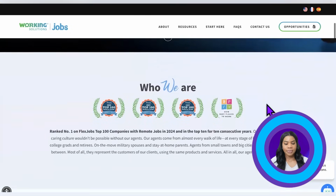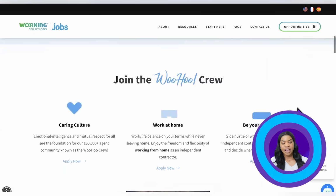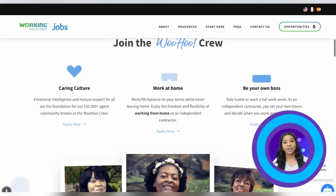And this is a company that hires independent contractors to do work on behalf of their clients. So they have a ton of major clients, TurboTax being one of them. And you get to work from home, you get to be your own boss, set your own hours, and you don't need any experience. So one of the great things about this company and opportunity is you don't have to have work from home experience or any work experience at all, which makes it a great first job.